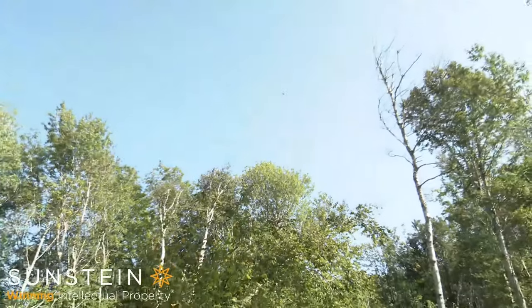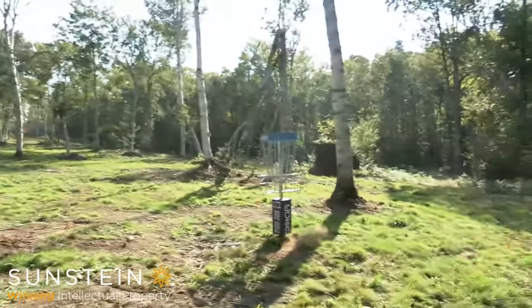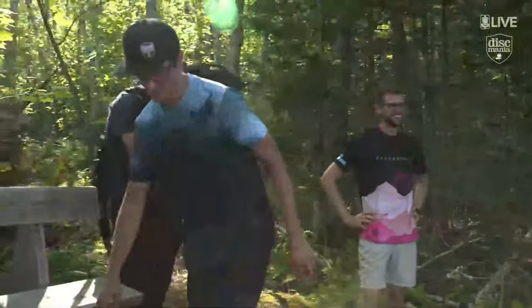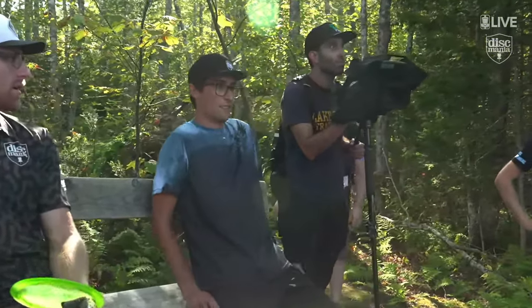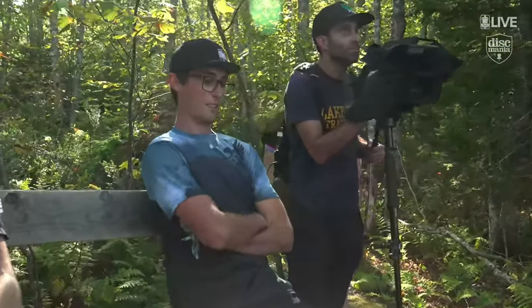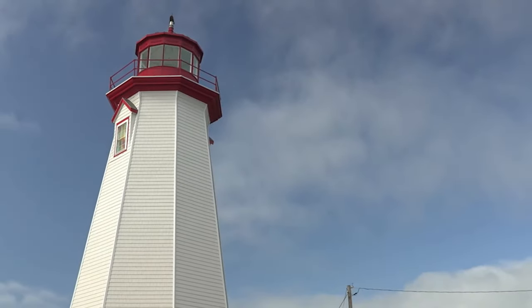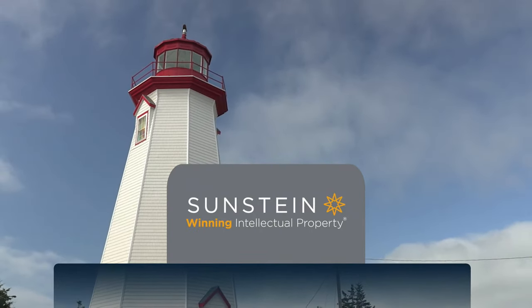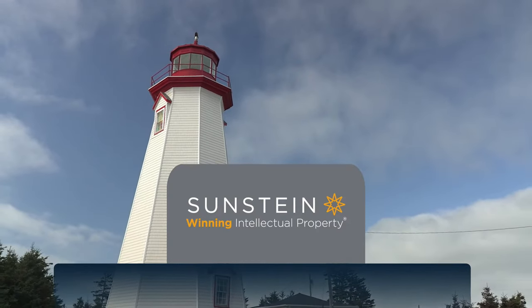Not sure if you can patent the spike hyzer, but look at this. You might as well, if you're Eagle McMahon, head on over to Sunstein. That's going to be the patent-pending play of the day, brought to you by our longtime partner of the tour, Sunstein. Nice shot. Kind of lucky that basket's still standing. Nearly would have exploded had he touched that.